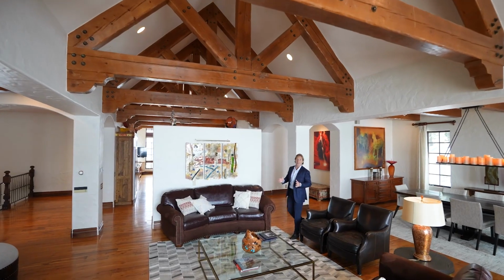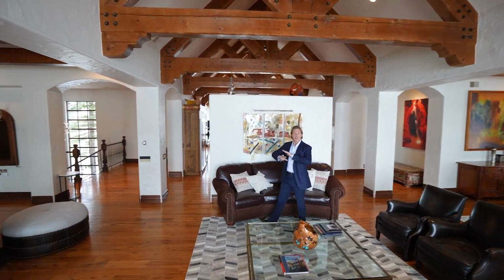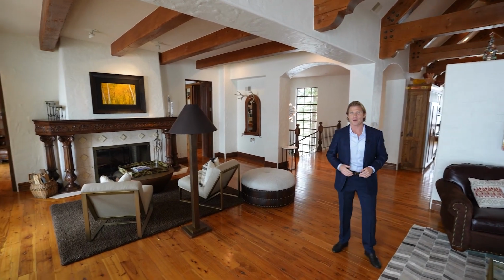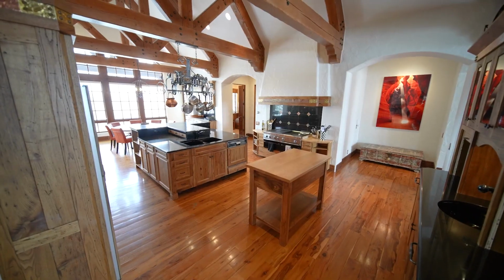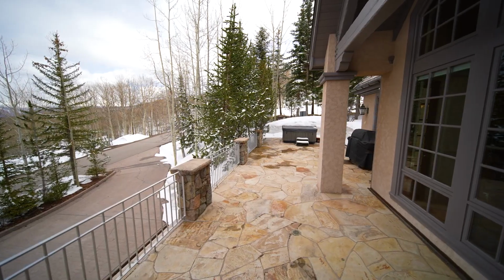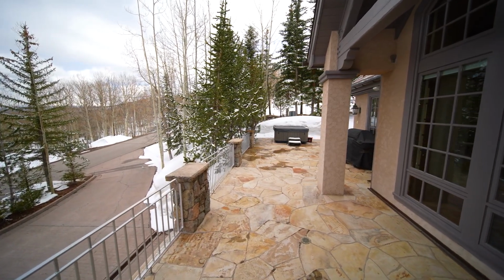occasion. There's just nothing like it on the market with this timeless feel, these incredible living spaces, vaulted ceilings with timbered trusses on over an acre. What a great opportunity. The kitchen features a large island and this casual dining area that walks right out to a spacious deck with Brush Creek Valley views.